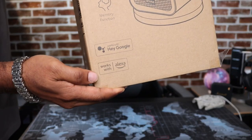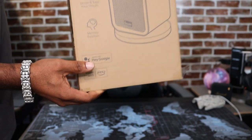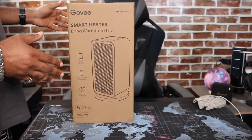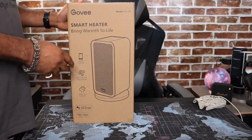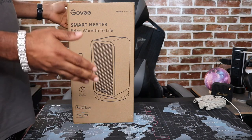See right there on the box? It can be controlled with all your smart assistants, man. Your Google Home and your Alexa. That's one of the main reasons why I got this. I chose this one because I like the smart appliances. All right? I like the smart stuff.